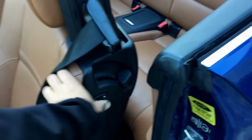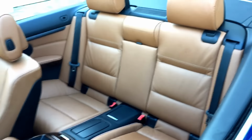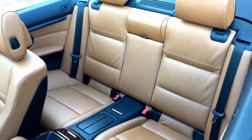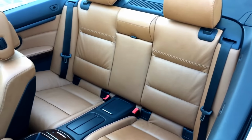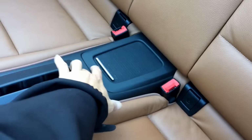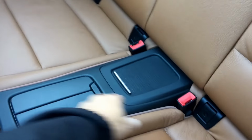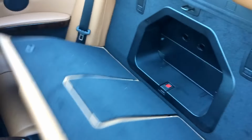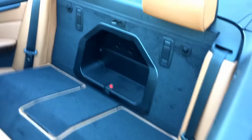Oh, before we do, have a look at this. Well, first of all, you've got this great button here that'll move the seat back and forth. So if you're in the back, you can terrorize your front seat passengers by moving the seat forward. Look at that. Look at all that room for back seat passengers. Very, very nice. Nice little center console with vents. You've got an ashtray. You better not let them smoke in there. You've got some cup holders there, a little pouch. And then this brilliant thing here. So I put this down, and look at that, I have another cargo area.